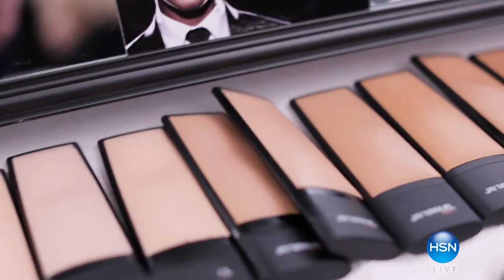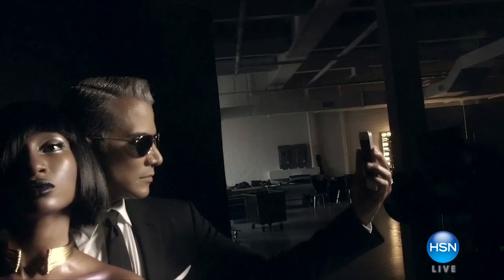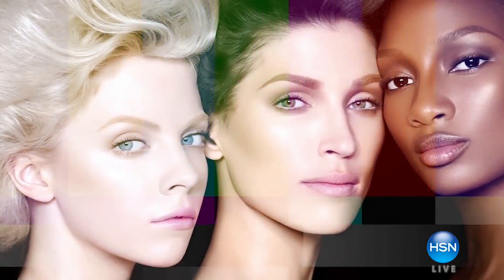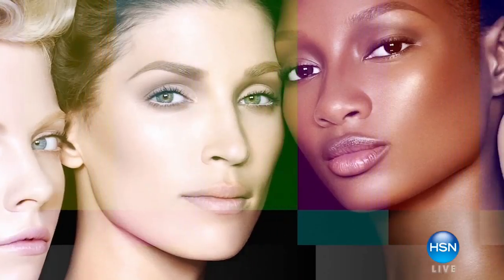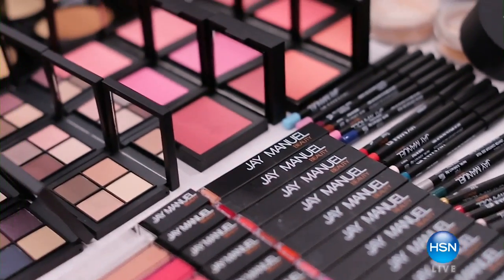The core to Jay Manuel Beauty, it's all about the Filter Finish collection. We rely on technology every day. We take a picture, and then the first thing you hear people say is, ooh, what filter am I gonna put on it? That allows you to control the mood and control how the world sees you. So with the Filter Finish collection, it really gives you that filter finished quality so you can walk out almost wearing your filter.